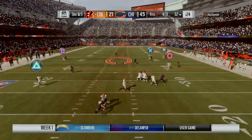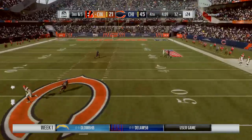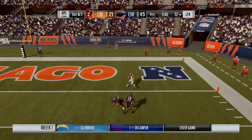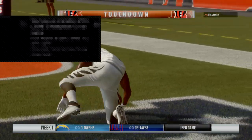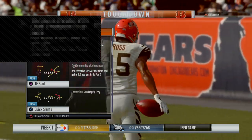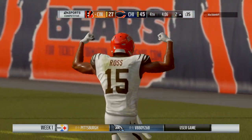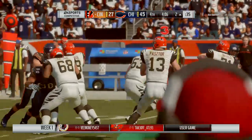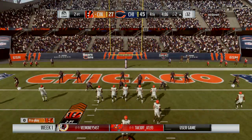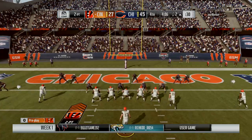He'll look to throw. Going deep downfield for Ross. Oh my goodness, he pulled it in one-handed. And he'll take this into the end zone for a Bengal TD. A big play there with now 3 Week 1 touchdowns. And the Bengals are able to draw a bit closer.